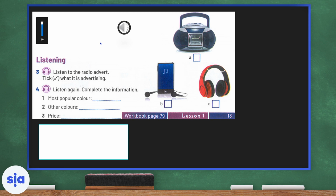Do you love music? Do you want the latest technology? We have the best headphones now at Audio World. We're selling them in red, which is our most popular color, and also in black and white. This week, you can buy them at the special price of only 1,500 Egyptian pounds. Visit our shop today.